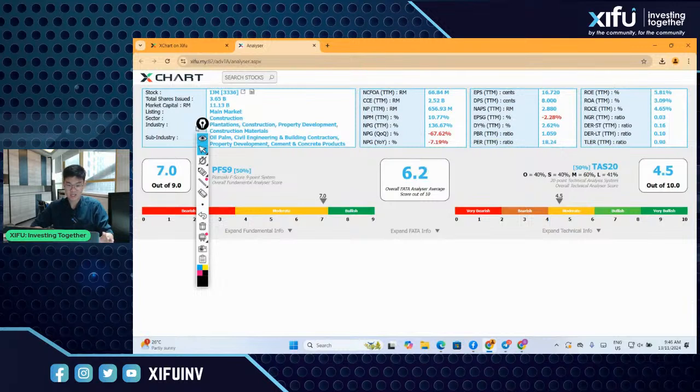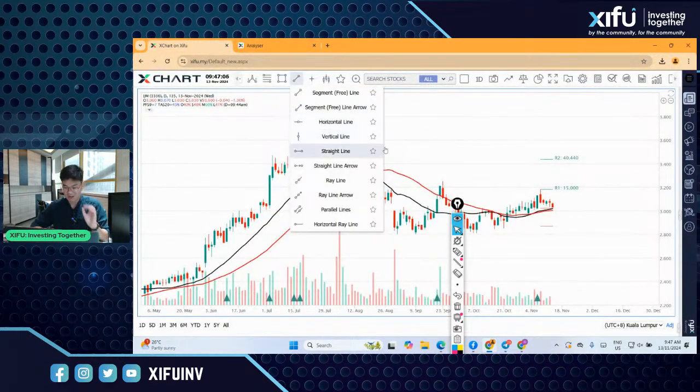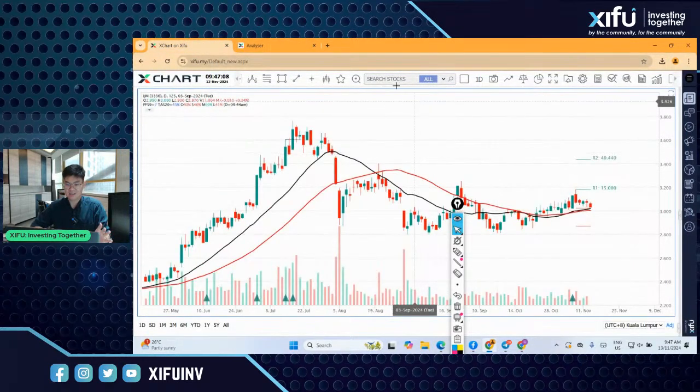Okay, FA was, I think, no issue. KC 7 out of 9, which is great, but TA-wise it is slowly a bit weak at this moment. 4 out of 10, so it's not a very good trending market, which we can see from the chart. But FA is definitely there.